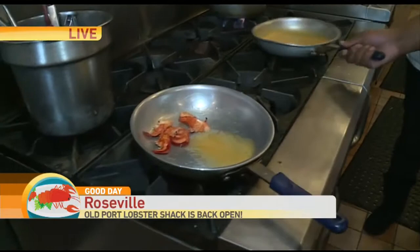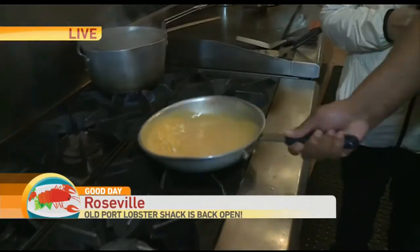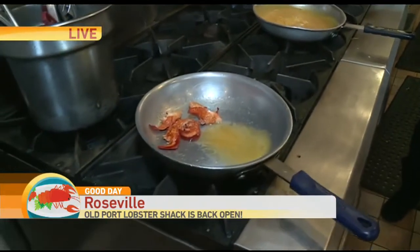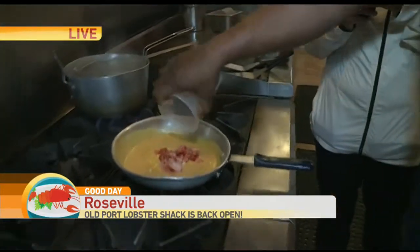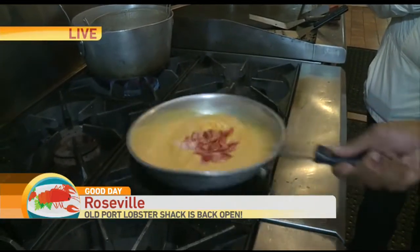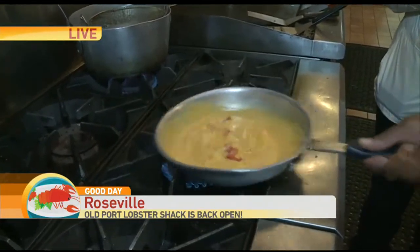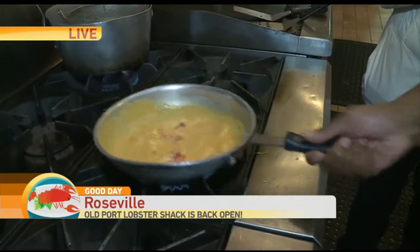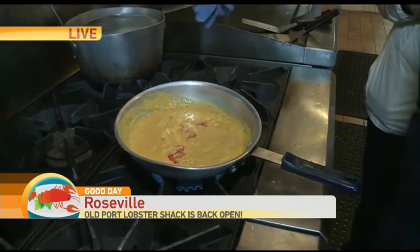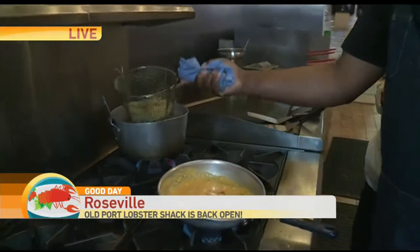All right, so you're going to make the lobster mac and cheese. We're not talking fake lobster. No, this is real lobster from Maine. So put this in here, and we just want to heat up the lobster just a little bit, because it's already cooked, so all we're doing is bringing it up to temperature. All right, so you see the bubbling going around the edges there. Everything's about lobster. Old Port Lobster Shack.